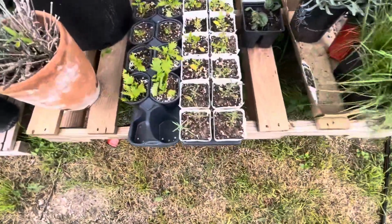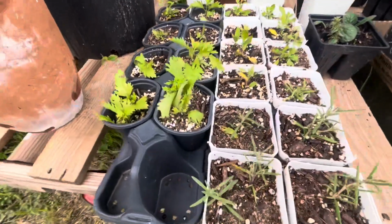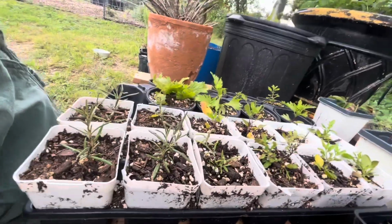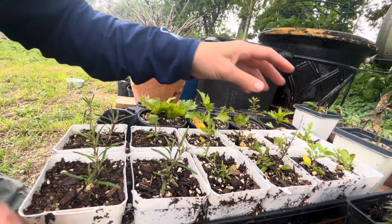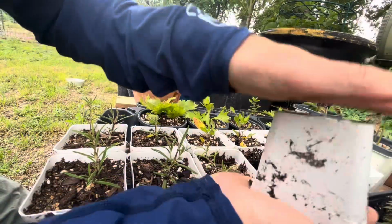Oh, let me update y'all on those propagations that we did a couple of videos ago. I did a video on propagating Greg's Mistflower, autumn sage, and rosemary. Let me get y'all balanced here. Anyway, these are how they're looking. Much better than they were looking a week ago, to be honest. They were looking kind of rough, but that's very typical for transplants.